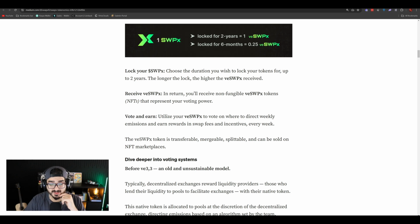Vote and earn. So utilize your VE SwapX to vote on where to direct weekly emissions and earn swap fees incentives every week. So every week there's going to be a vote. I think they say it somewhere here on Thursdays. Every week there's going to be a vote where the emissions are going to go the next week, and make sure everybody votes because that's going to keep the protocol running. And that's going to be especially important for all the partner protocols because they're going to be able to see that the community is very engaging and be able to offer bigger rewards every single week, you know?